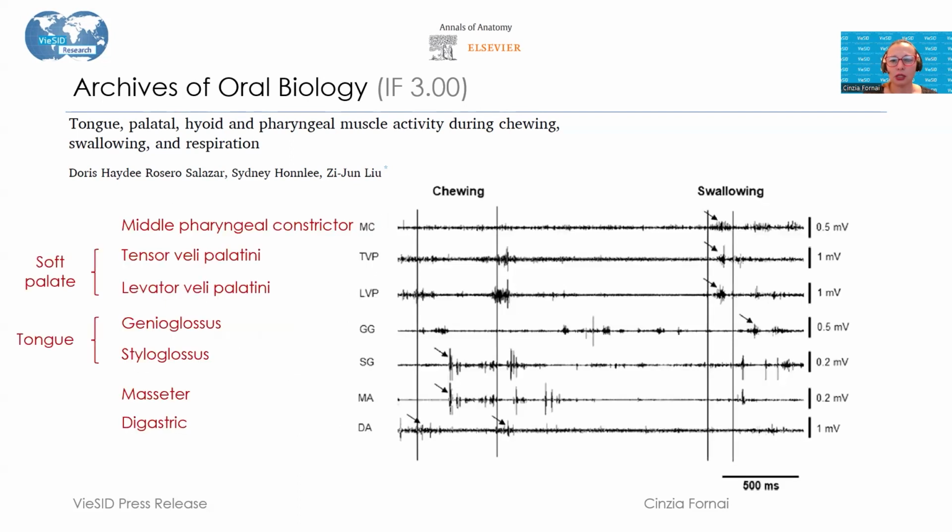Electromyography recording in chewing and swallowing is shown in this image. Burst activities are indicated with arrows on each muscle recording. For chewing, the activity burst of the digastric was used as a reference for the jaw opening phase. The activity bursts of the masseter and styloglossus indicated the jaw closing and the power stroke phases of chewing.